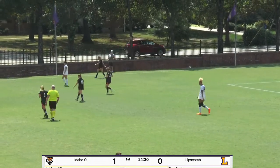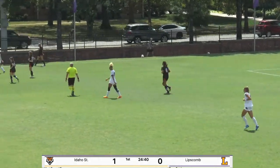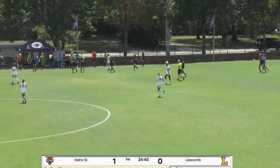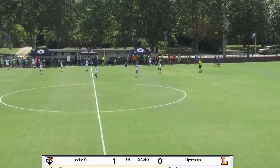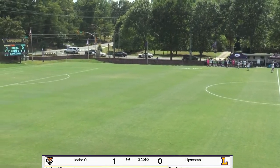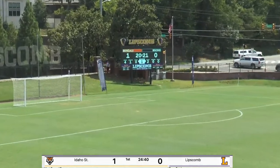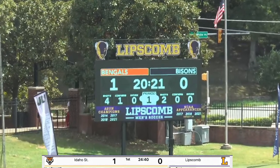We mentioned that it is an extremely warm day here in Nashville, and as I look to check my phone to see what the temperature is, my iPhone is telling me that it needs to cool down, and so I'm unable to check what temperature. I do know that it is in excess of 90 degrees, and so this water break will come 25 minutes in here into the first half. With 20 minutes left before halftime, your score, Idaho State 1, Lipscomb 0. We'll step aside for this water break.